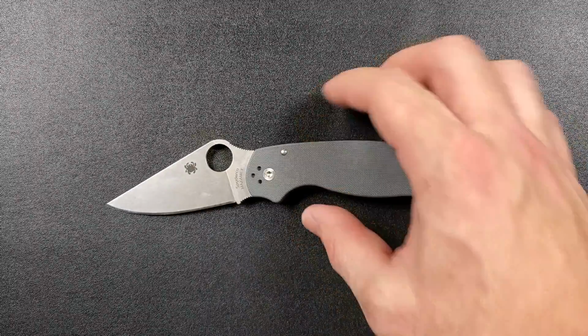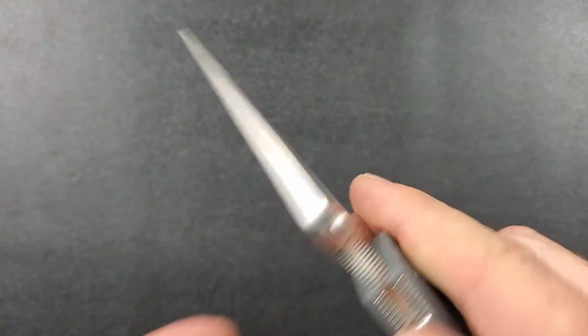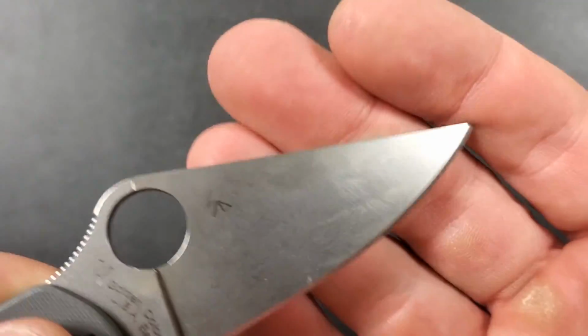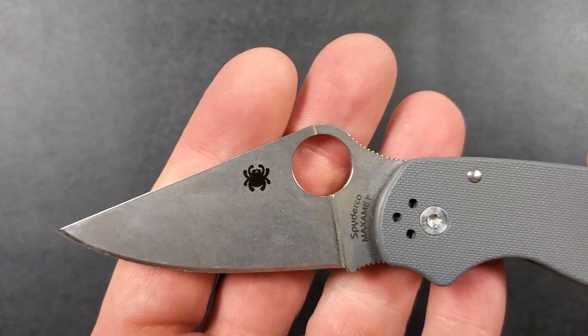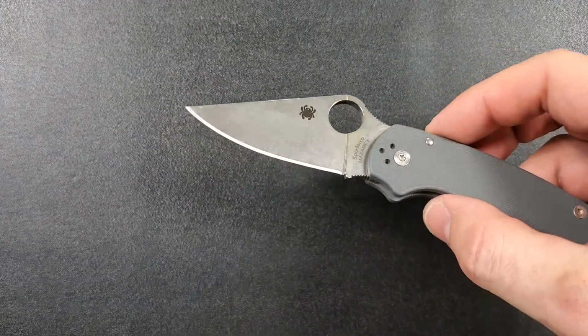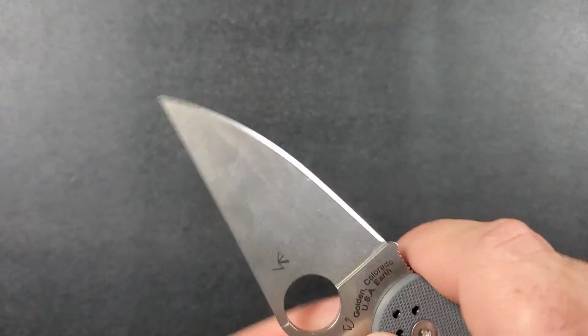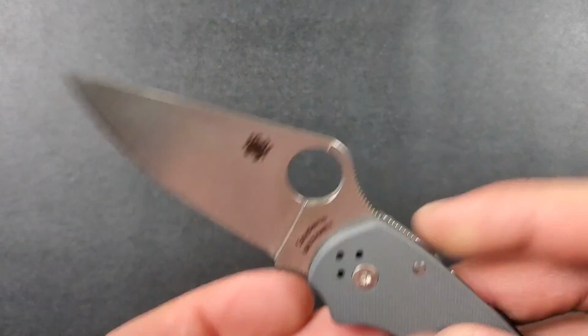This thing stands up pretty well to the elements. I have no issues. The edge seems to shrug off everything I have been using this knife for. There are definitely marks on it, but it has to be incredibly abrasion resistant given that the hardness is so high on it, 66 to 68 Rockwell. That edge, literally, despite everything I've used it for, it just has shrugged everything off.